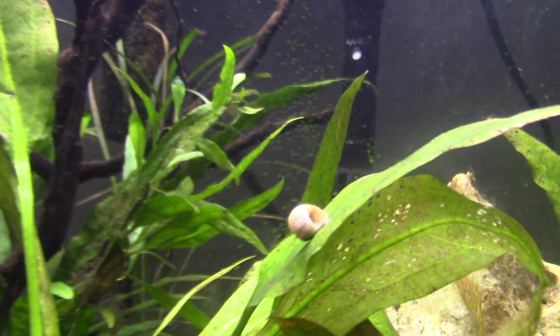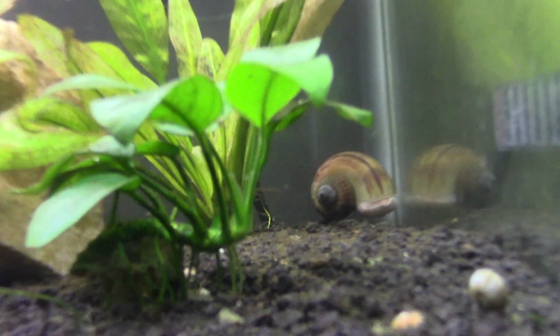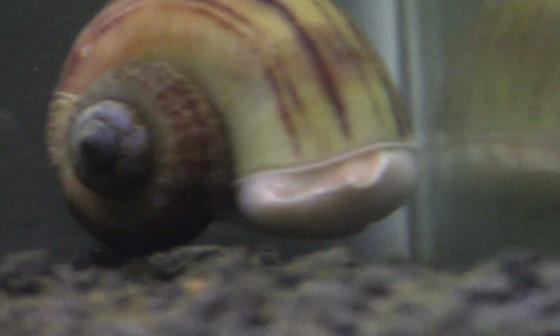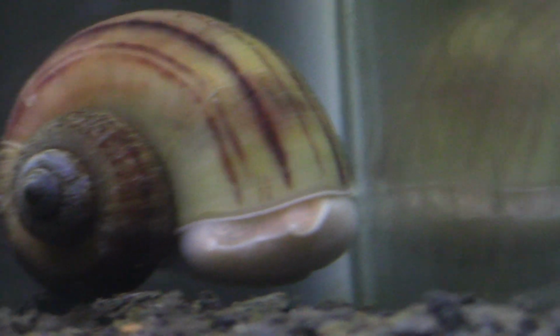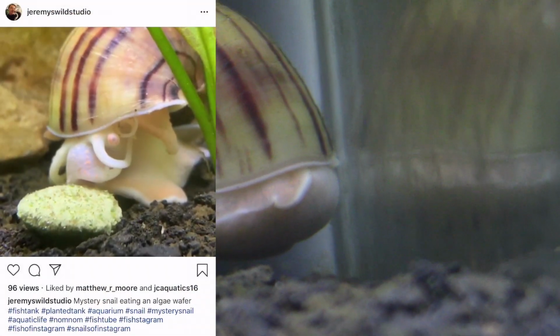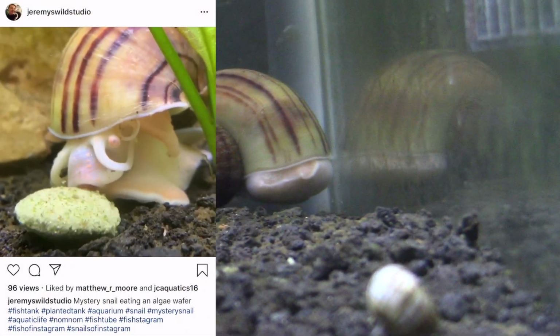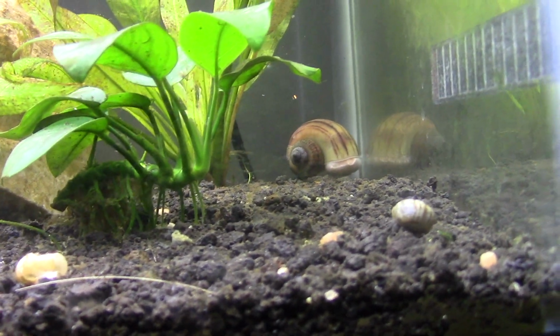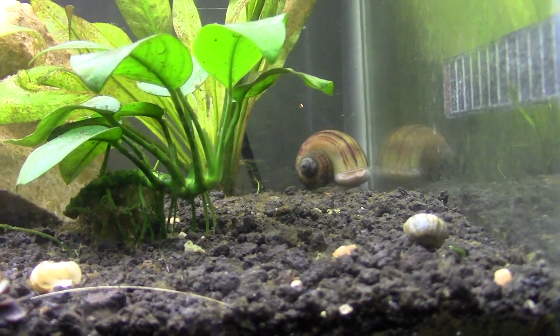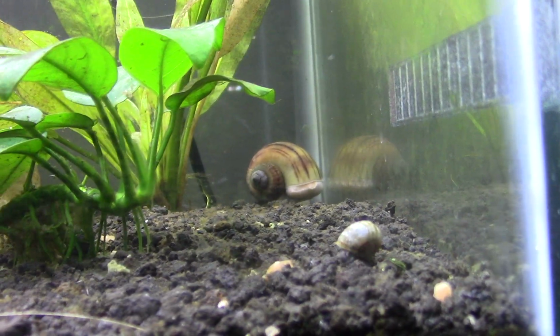As far as the snails go, I do still have ram's horn snails in here. Got a bunch of those. As far as the mystery snails go, I had 3 of them when I started this tank out. Now I only have 1. Right now he's hiding inside his shell, but he is still doing very well. I just posted an Instagram video of him a couple of days ago where he was munching on an algae wafer. And actually, this right here is what's left of that algae wafer. Still a little bit of debris from it in the tank. Sometimes when I feed the snail, I have to put Mary in a cup or in a breeder box to keep her from harassing the snail and stealing all of the snail's food.